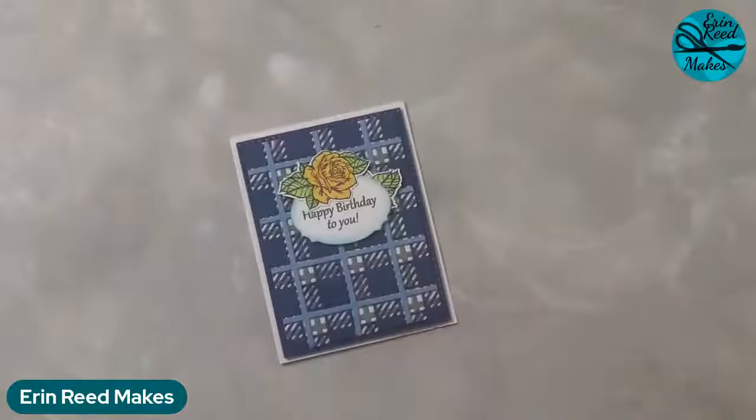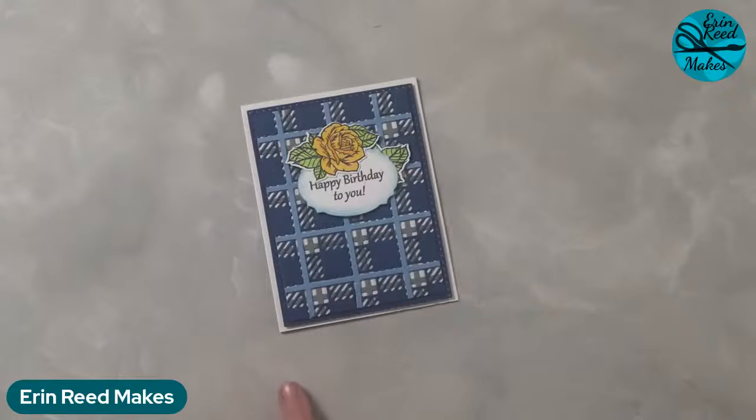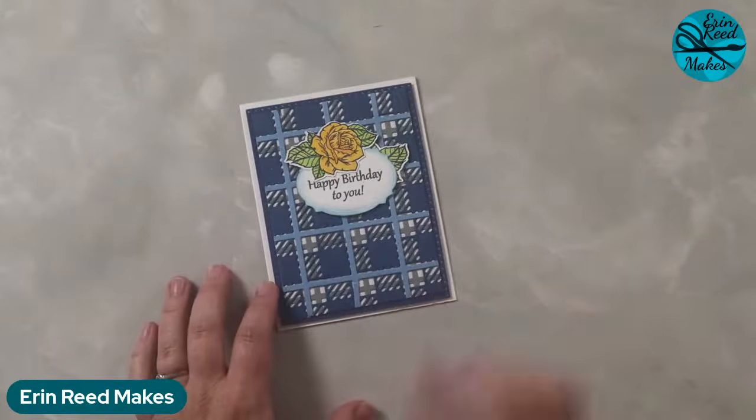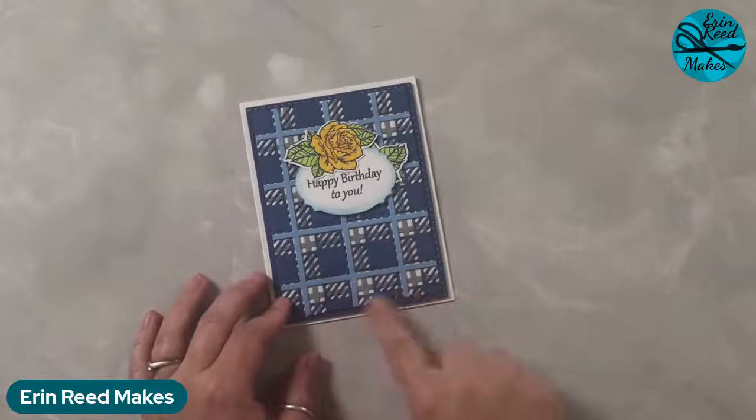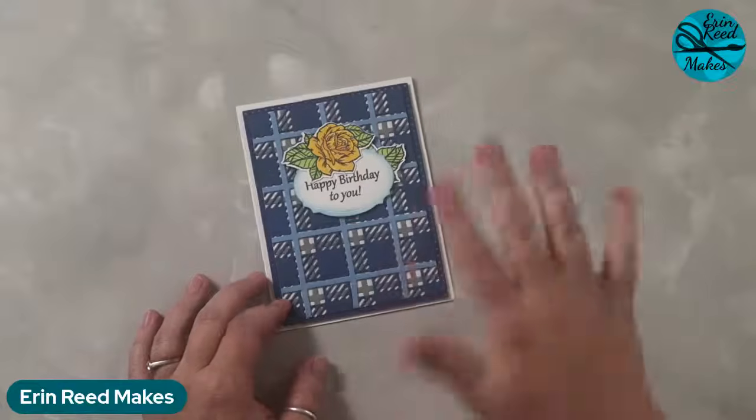And then here is another one. See, this is like a popular trend. There's so many people who did this type of card so far, and I haven't even gotten to all the rest of the cards from this swap, where it's that layering system, where it's the layers of the dies.